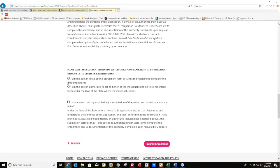So if the consumer is completing it, this is the enrollment section or signature section that is done by one of these two radio buttons. The top selection is I am the person listed or simply helping to complete. The second button down here would be if it's a POA, etc. They make that selection, and by checking this box, this will now serve as the consumer's digital signature on the enrollment form. So if done remotely and it's sent to the consumer for completion, this is exactly how it's done. Now, if you are face-to-face and you utilize the enroll button as the agent, it's done exactly the same way except for this section here.